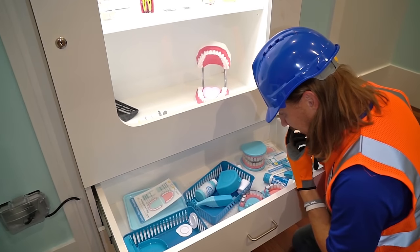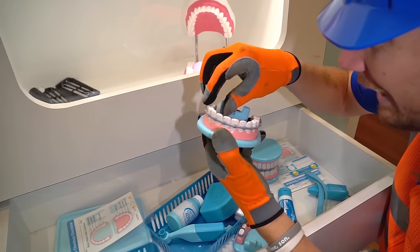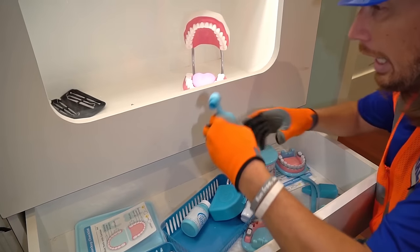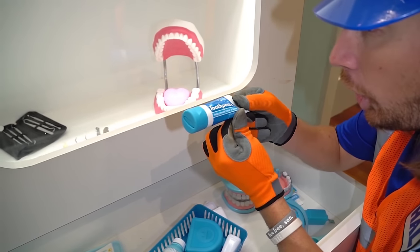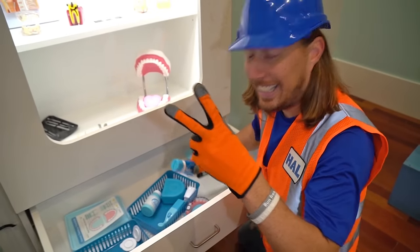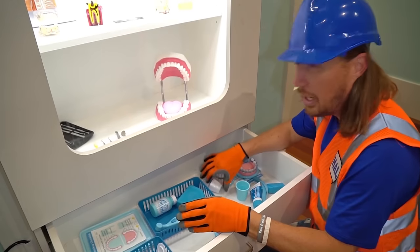Oh, let's see what we've got in here. We've got little mouths here. Look, and that one has braces on it. That's really cool. Oh, it's like a little dentist cleaning tool right there, isn't it? And you've even got toothpaste. Make sure to use your toothpaste and brush twice a day. Oh, we've got a mouthwash cup there. This is really, really cool stuff.